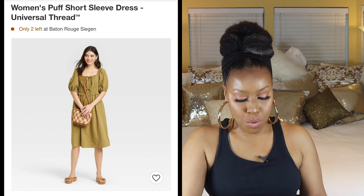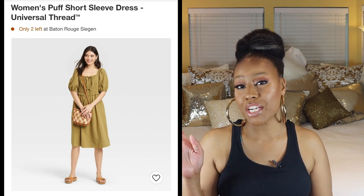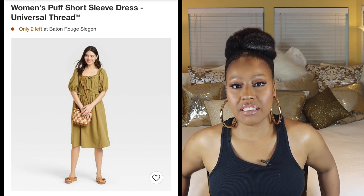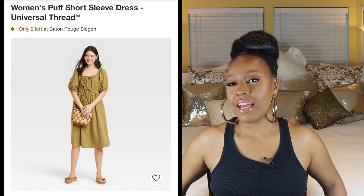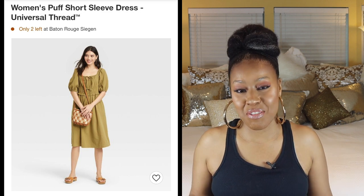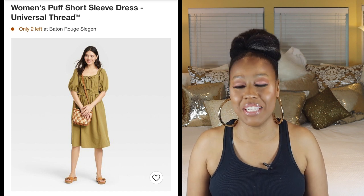Okay, so typically I wear a size large or extra large because I have a lot of stuff going on in the back and in the thighs, and it's just growing and spreading everywhere. No matter how I exercise, it's just not doing anything.